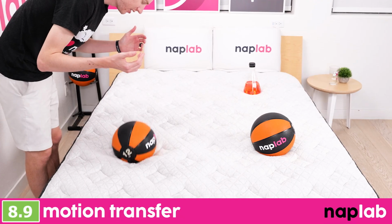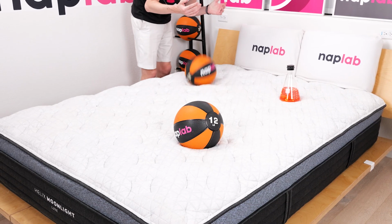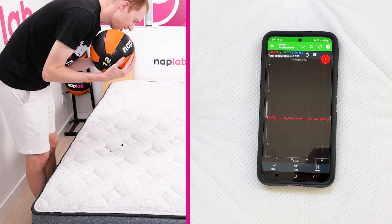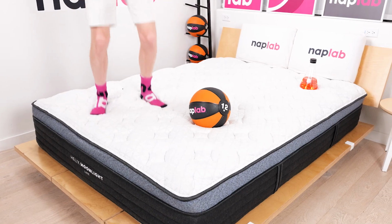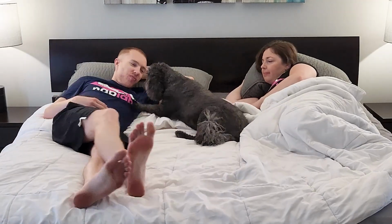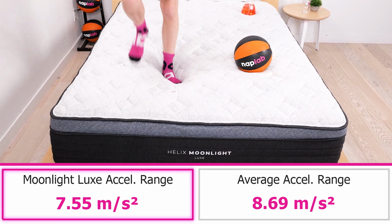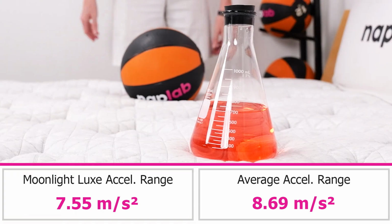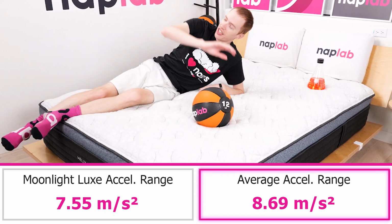To test motion transfer, we place one 12-pound medicine ball on one side of the mattress and drop another 12-pound medicine ball on the opposite side. In addition, we use an accelerometer to objectively measure the motion generated by the medicine ball drop. Lower motion transfer is better, as it helps sleeping partners avoid disturbing each other during the night. The Helix Moonlight Luxe has a low level of motion transfer. During our test, we measured a total acceleration range of 7.55 meters per second squared. This is 13% less motion transfer than the average of 8.69 meters per second squared.